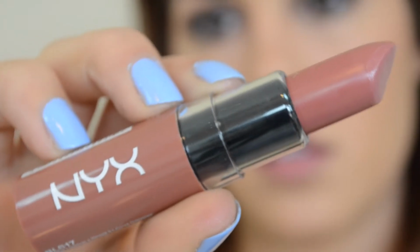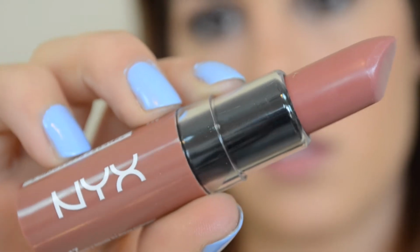And then the last item, which I am the most excited about, is the NYX Butter Lipstick. This is in the color Explosif. It is beautiful. I'm obsessed with this lipstick. It has been living in my handbag. I have been using it basically every day this month. It's one of those classic mauve 90s lips, honestly.